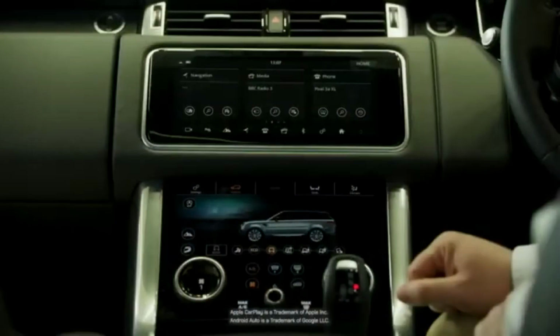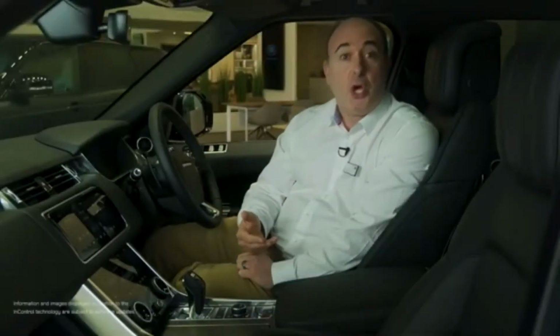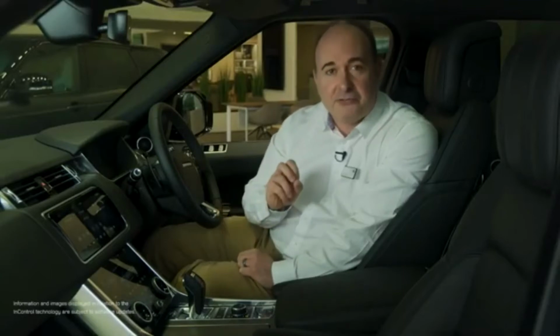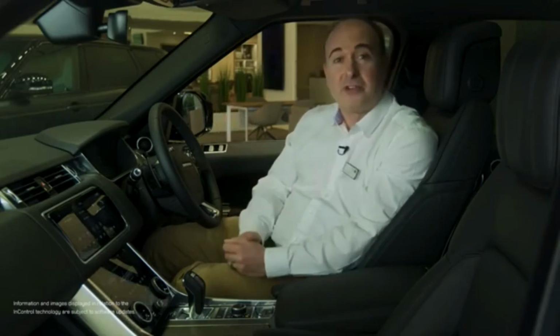Apple CarPlay and Android Auto are standard for connection with your phone, and this connection is taken further with the In Control app, which reports the car's location, how much fuel it has, even allows remote starting to de-ice the windows and warm the cabin in winter and cool down for a comfortable entry in summer.